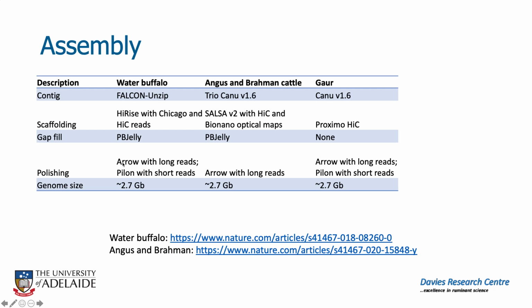Then polishing using Arrow and Pilon, except in the case of the cattle, we didn't polish with short reads because it was not necessary. The genome size for all these animals is about 2.7 billion bases. You can read more about the detail of these two works, the water buffalo and the Angus and Brahman, using these links. The gaur work is not published yet.